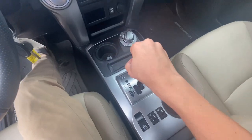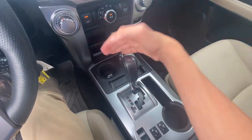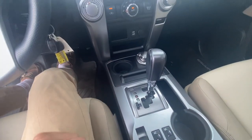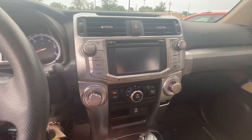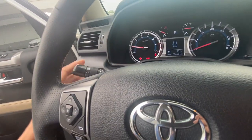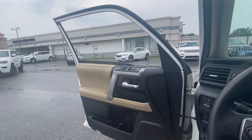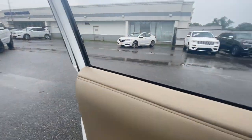4Runners of this generation since 2010, all the way up to 2021 through present day, have a 5-speed automatic transmission with manual shift and sport mode. All come with a backup camera and a floor-mounted parking brake. Cut on the headlights, the fog lights, as well as the hazards. All 4 windows are fully automatic. They are tinted front windows. Let's go and check out the rest of this vehicle.